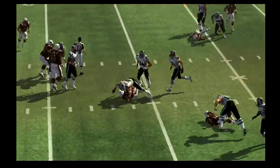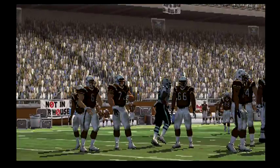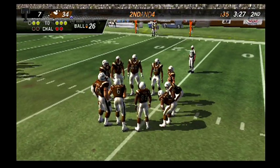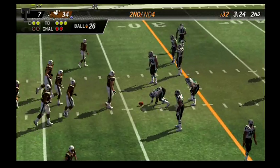Throwing. And the catch is made. Good read on that play. He saw them drop back in zone and took advantage. That's the kind of efficiency that the coach is looking for out of him. Take what the defense gives. Don't force it. Protect the football. Those kinds of things. Ball on the 26-yard line.